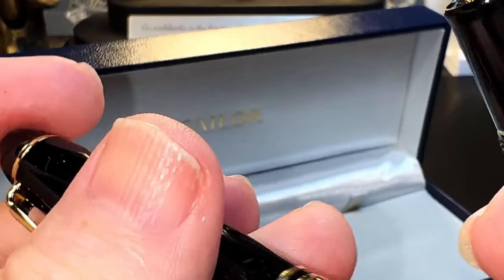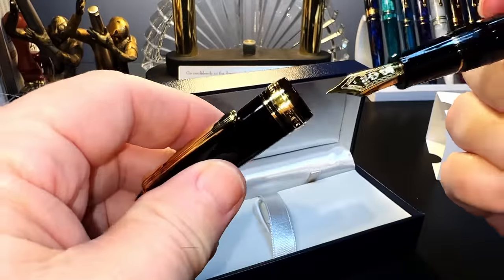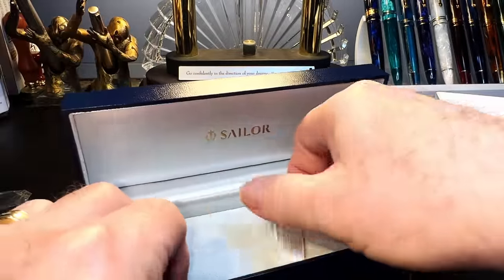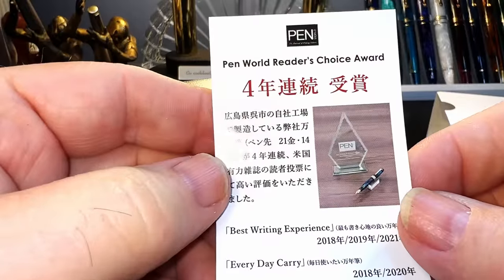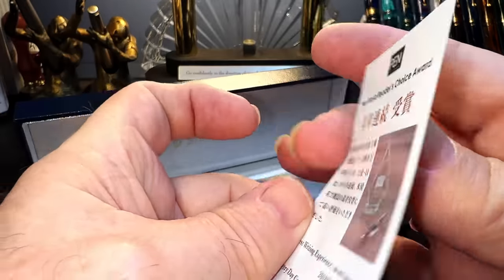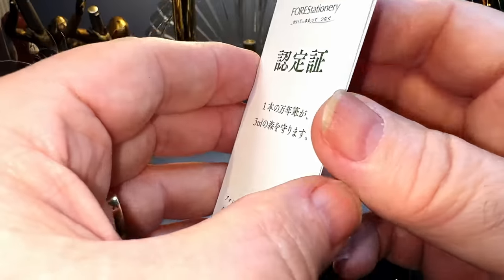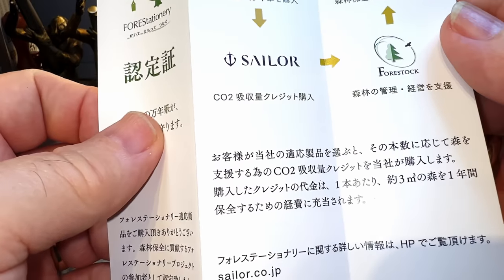Plastic feed. Well, that feels very nice. It feels very similar to my Platinum President. Let's see what else is in the box. Open it up, and I have Pen World Reader's Choice Award and some Chinese Best Writing Experience Everyday Carry. And we have a little pamphlet here, all in Japanese. It looks like instructions. Yes.